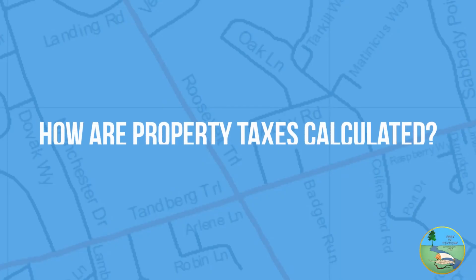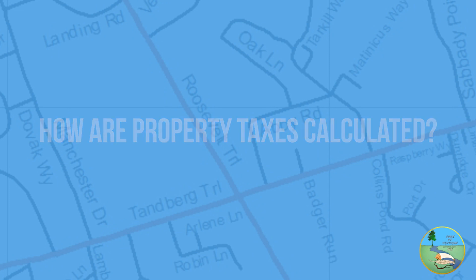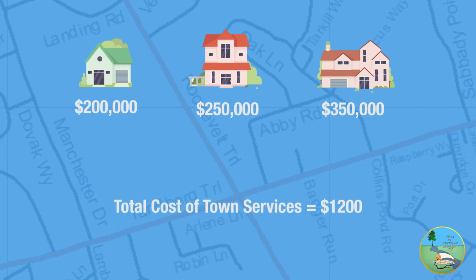Ever wonder how your property taxes are calculated? Let's just say you live in a town and that town only has 3 houses. Now each house is different, so they each have a different value. And the cost of the town's services is $1,200. And the total property value adds up to $800,000.